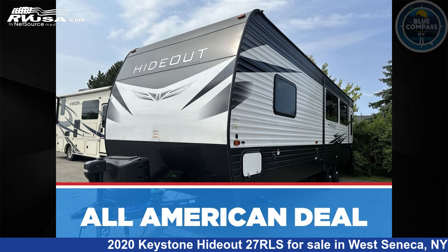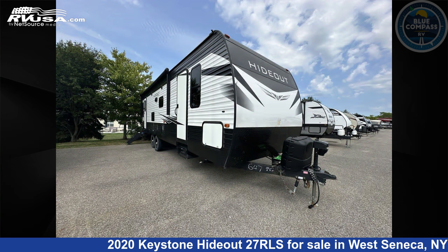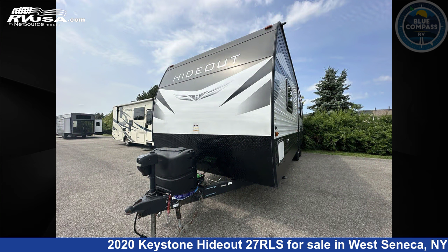This 2020 Keystone Hideout 27 RLS is a travel trailer RV. It is located in West Seneca, New York, 14224 and is offered for sale by Blue Compass RV Buffalo.